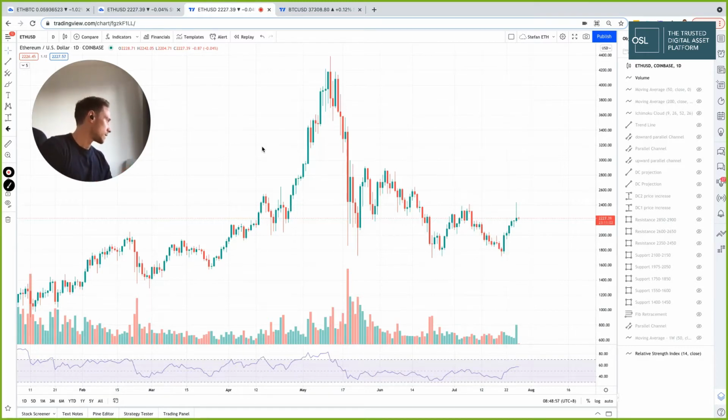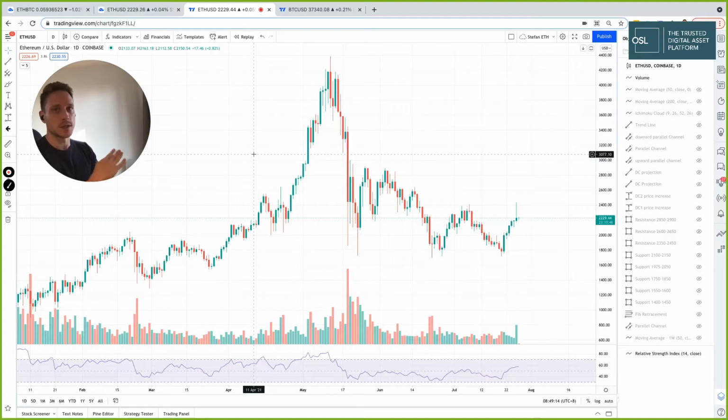Now at 2,225, we're still 30% above last week's low at 1,800. So some real momentum building there. If we look at the chart, one thing that is very interesting that we pointed out last week was this support line that we saw on the log chart. So let's look at that quickly.